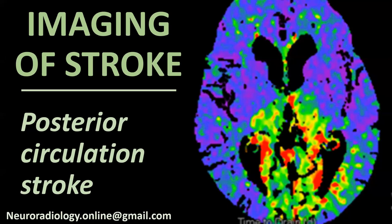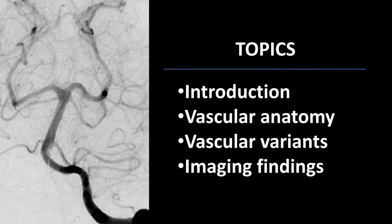I am a neuroradiologist in Ghent University Hospital, and this is a presentation on posterior circulation stroke, more specifically imaging of posterior circulation stroke. There are various presentations on this channel on ischemic stroke, but as you have noticed or not noticed, they are mainly dealing with anterior circulation stroke.